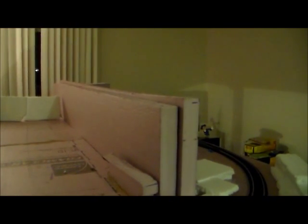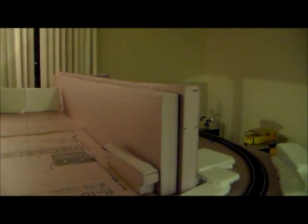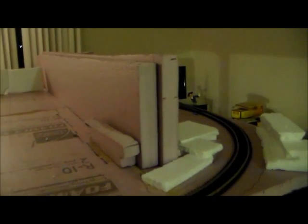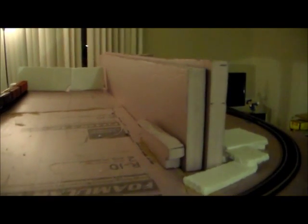It's going to be cut into 3 parts. That way I can move them in case I move out of this apartment, get a new apartment. I could take the pieces with me. Otherwise I'll have to rip the pieces apart and start all over again. They're going to come in 3-4 different pieces. That way I'll be able to move them.